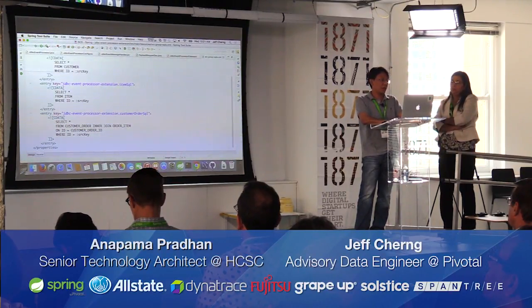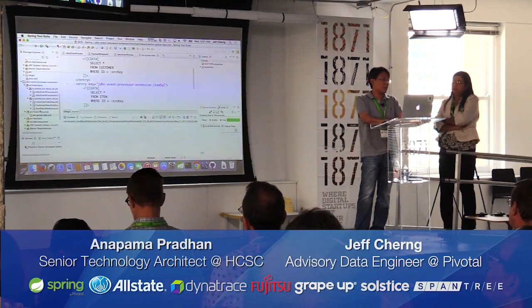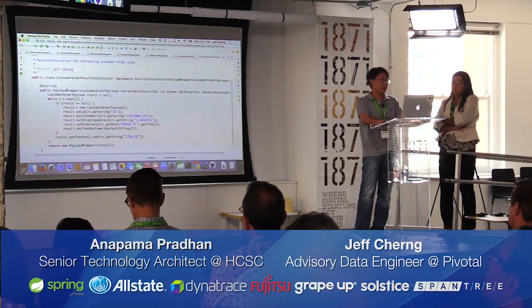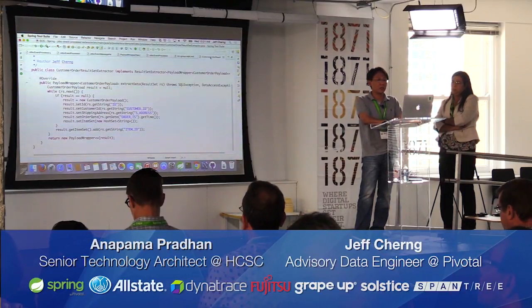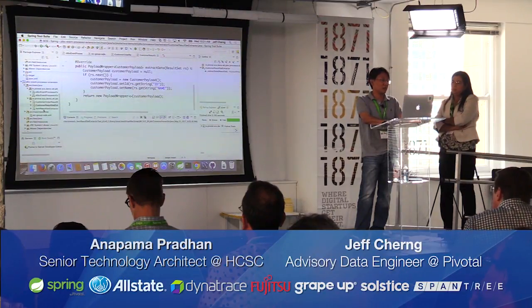So here's my SQL and here's my denormalizations. Once I have SQL, I want to be able to transform it. So you can have a result set extractor to try to extract, right? I have a customer order payload that's based on those attributes. I will create the payload and send it downstream. So, simple implementations for all the results extractors, right?